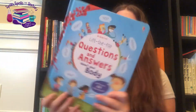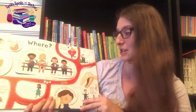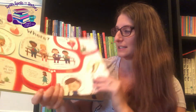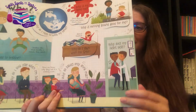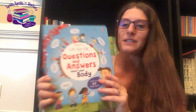Another fact book is our Lift the Flap. Questions and answers about your body is a big hit here because they always have so many questions. And I'm like, well, I have a book for that. So let's check it out. There are dozens of flaps in here. Like, how does food turn into poop? It's a perfect one, right? Because my kids are always asking why do we eat? So the questions and answers about your body is a big hit here. And we have several different questions and answer books in this series.